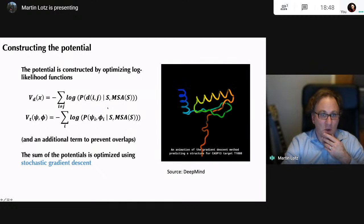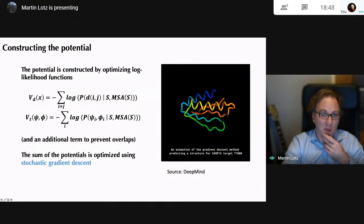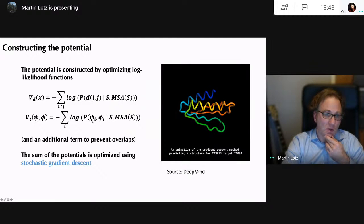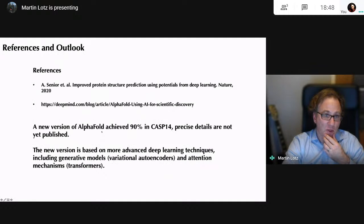And here, these are conditional probabilities on the sequence and the multiple sequence alignment that you get. And here you have the probability distribution of the individual torsion angles corresponding to the ith amino acid. And then you try to minimize these. So you try to find the optimal parameters.